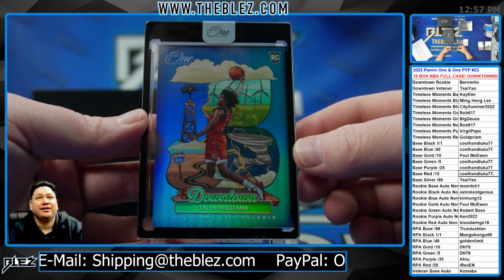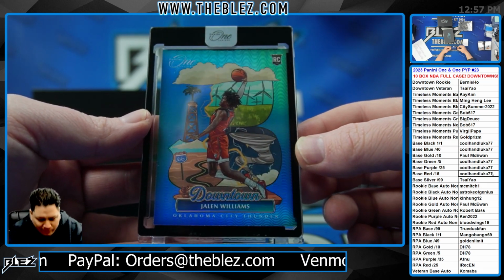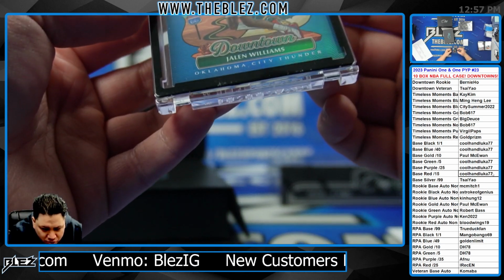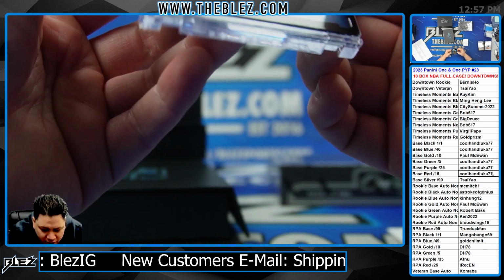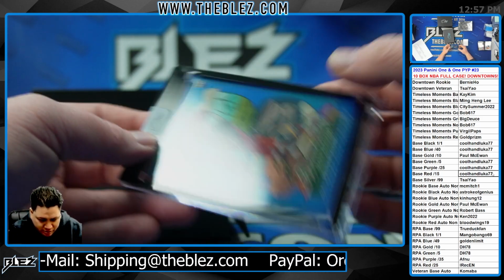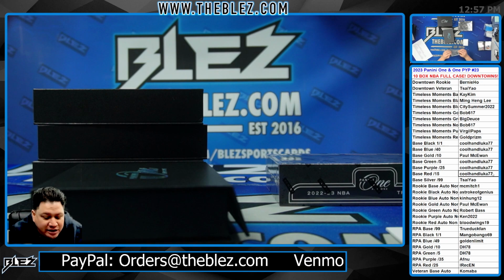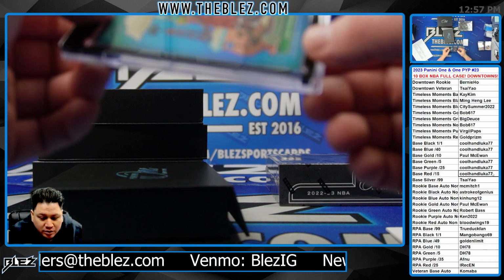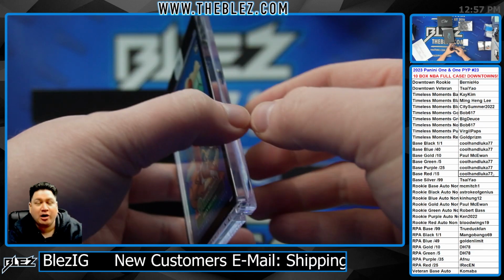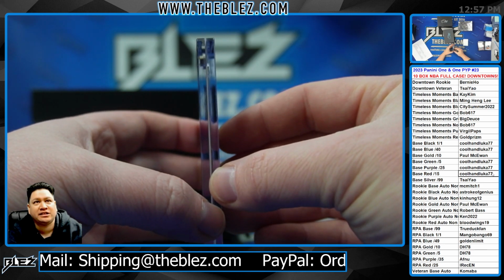Oh, yeah. How about a downtown of Jalen Williams for the coolest Bernie, baby Bernie of them all? Uh-oh. Bernie, this card is not in the holder, Bernie. The edge is getting smashed, Bernie. I can't save that edge, Bernie. It's being smashed by the one touch. You can see the separation right there.